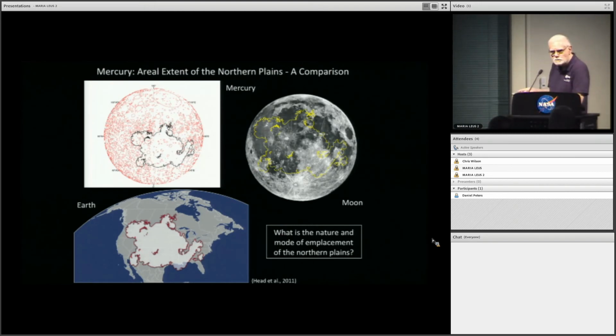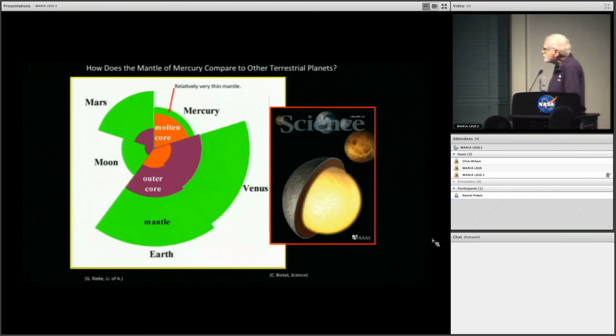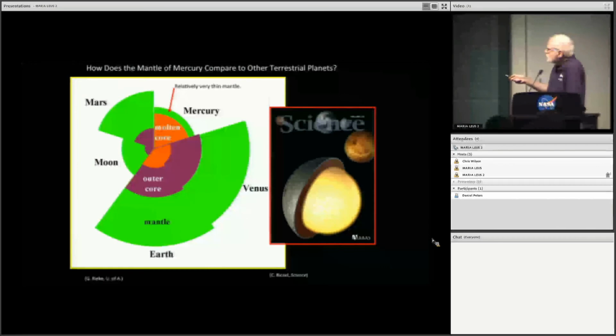There are these large, incredibly distributed diffusive volcanism. We cannot see differences in the crater size frequency distribution at a statistical level within that 6% of the surface. That's really amazing. That's a lot of lava coming out over a short period of time. Well, one of the keys might be, in fact, the scale length of the mantle. Mercury is characterized by a relatively thin mantle compared to Venus, Earth, Mars, etc.